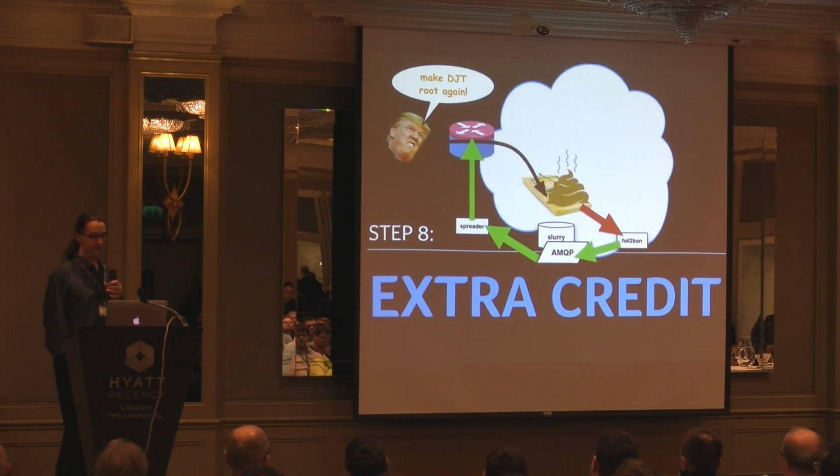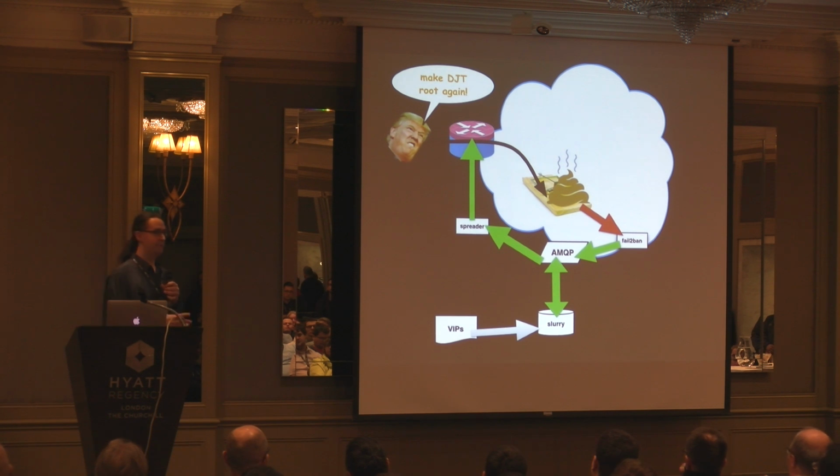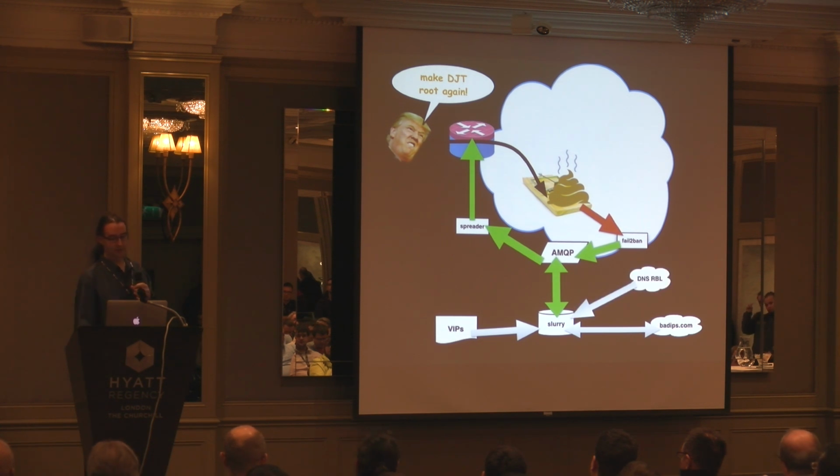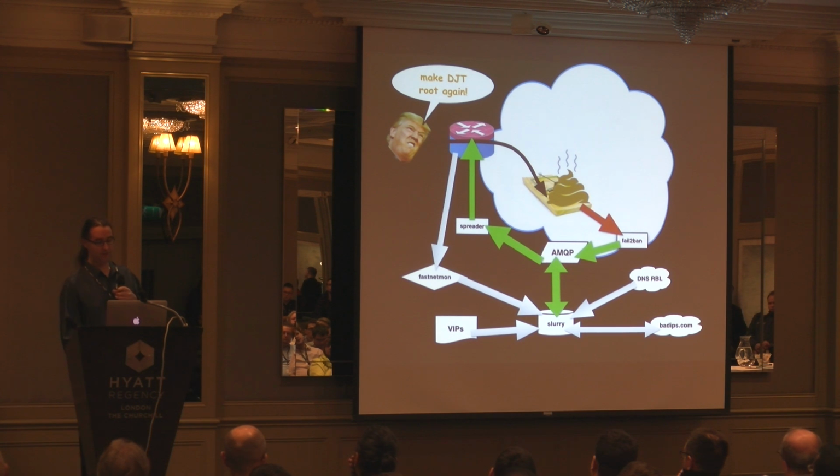And now for a bit of extra credit: why not get the VIPs, the people within your customer base that have static addresses, so that they don't get blocked so much? Maybe look at the website badips.com. They have an API where you can submit abusive IP addresses, but also scrape abusive IP addresses out. So you could preload your edge blocking with this. Maybe you want to use DNS RBLs for people who are spammers or are hosting phishing websites or similar, so you can start getting things blocked so your customers aren't reaching those kinds of phishing websites.